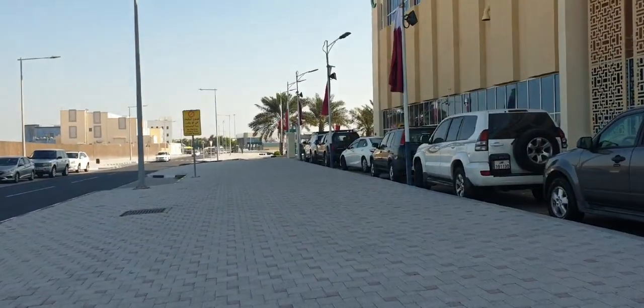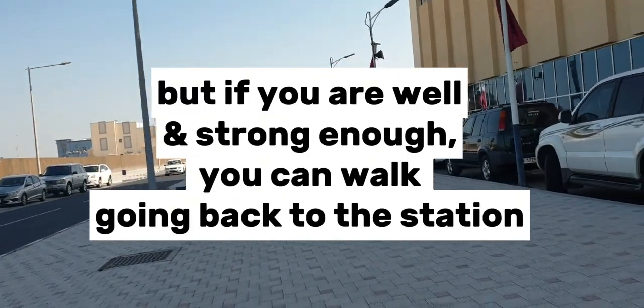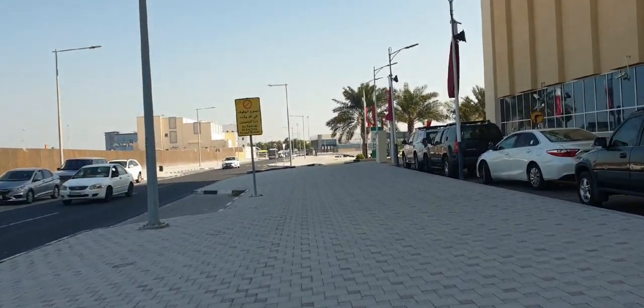Okay. But you can also walk going back to the station just like what we are doing now. It's just like a 5 to 8 minutes walk going there.